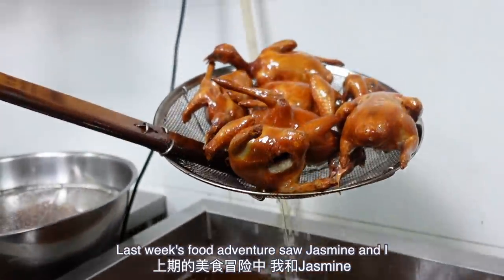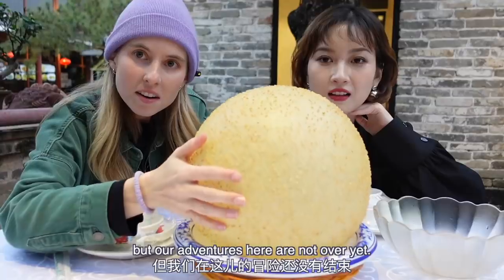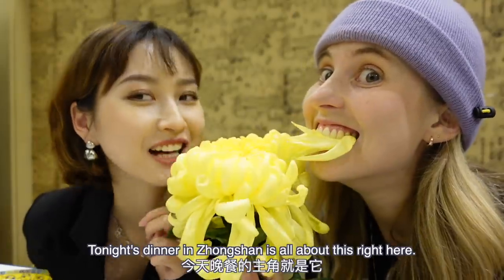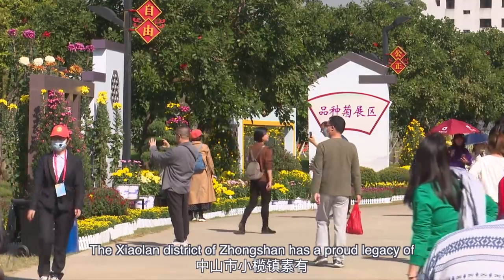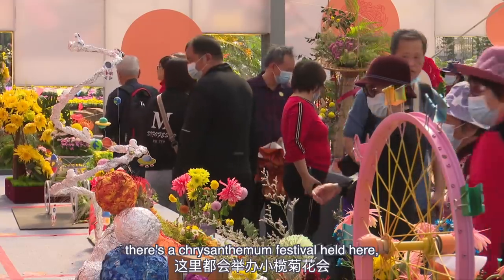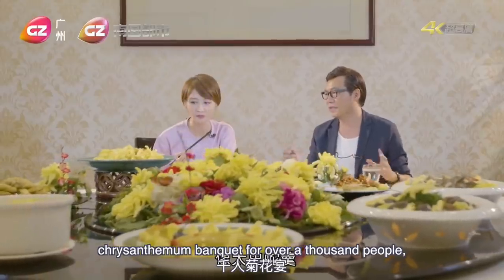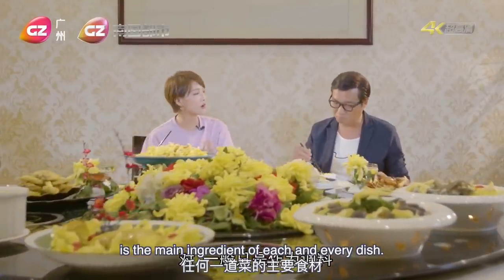Last week's food adventure saw Jasmine and I sample the plethora of deep fried delicacies in Zhongshan, but our adventures here are not over yet. Tonight's dinner in Zhongshan is all about this right here, chrysanthemum. The Xiaolan district of Zhongshan has a proud legacy of growing, painting, cooking, and eating chrysanthemum. And in November of every year, there's a chrysanthemum festival held here, which features an incredible chrysanthemum banquet for over 1,000 people, in which chrysanthemum is the main ingredient of each and every dish.